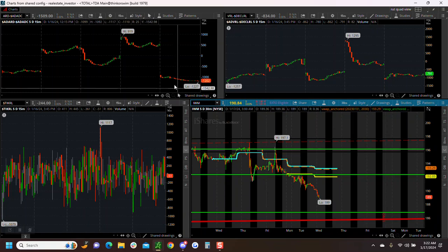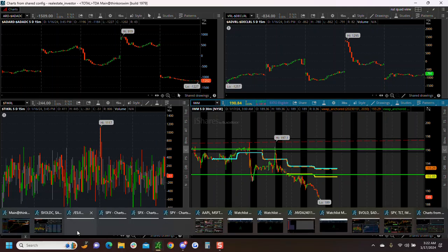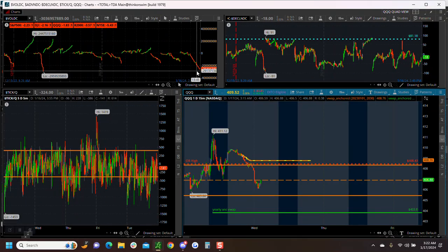The internals weren't nearly as bad. I forgot to mention the internals on the Nasdaq. On the Russell the internals were relatively flat. A lot of the froth has already been taken out of the Russell, so it wasn't quite as bad. Now, if I go back over here to the same thing on the Nasdaq, dead lows on the internals. The advance-decline was really mixed.